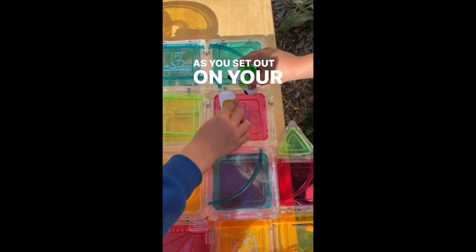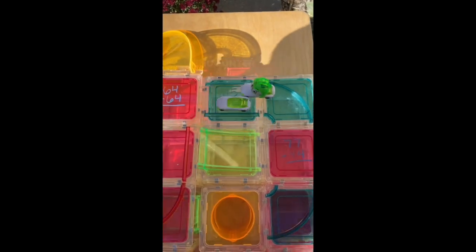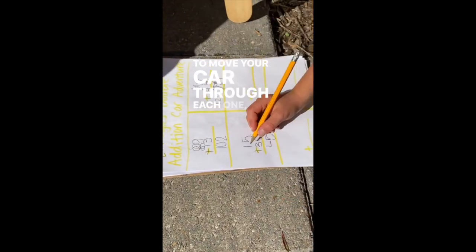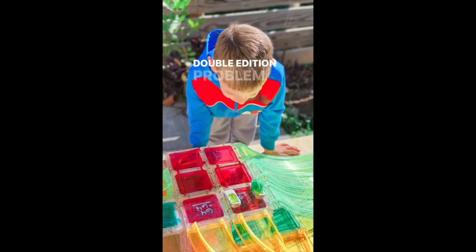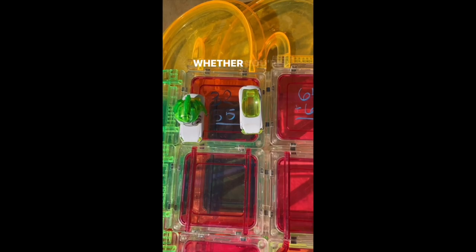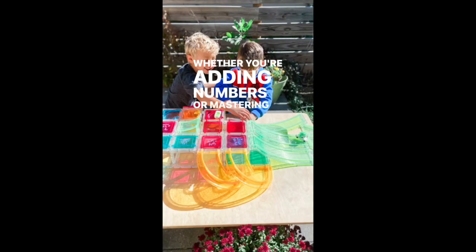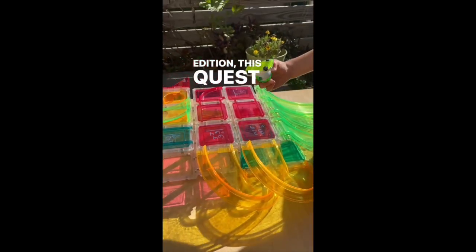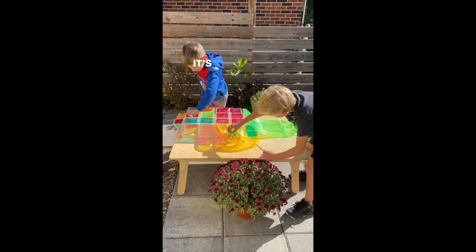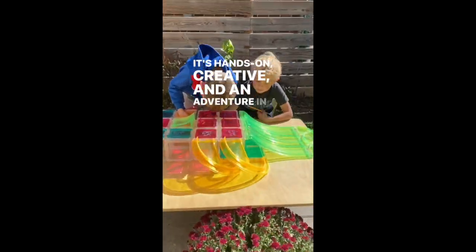As you set out on your double edition car adventure, you'll encounter a series of challenges. To move your car through each one, you've got to answer each double edition problem correctly. It's like solving math puzzles on the go. Whether you're adding numbers or mastering the art of double addition, this quest is a fantastic way to make math fun and engaging. It's hands-on, creative, and an adventure in learning.